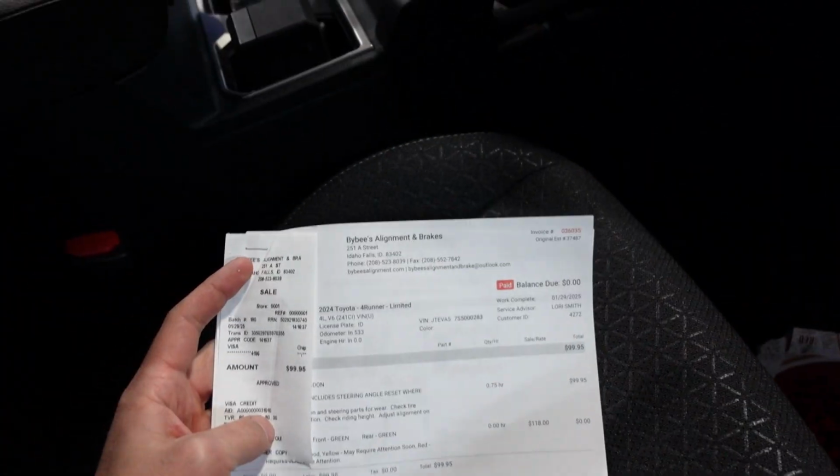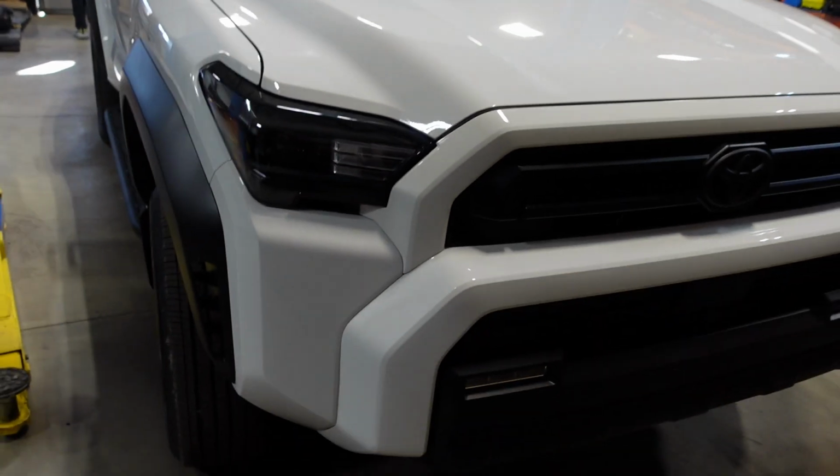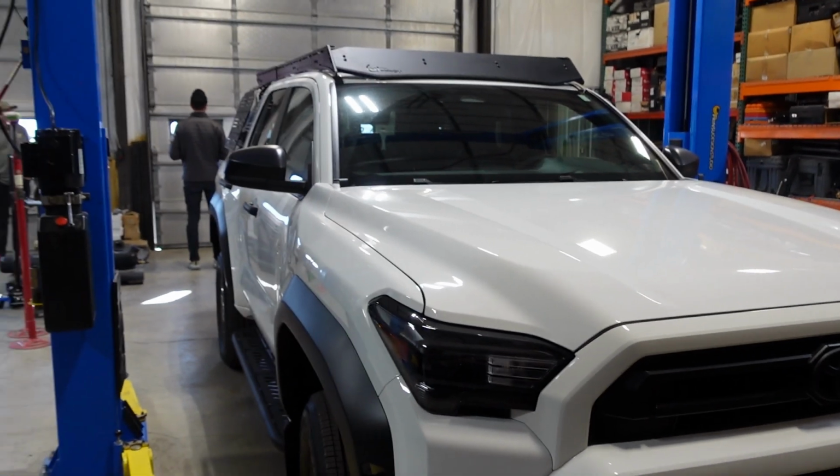So anyway, thanks to Bybee's Alignment and Brakes. They've been in business for 50 years. It's crazy. Same location, downtown Idaho Falls. So anyway, 4Runner all decked out, ready to rock and roll.